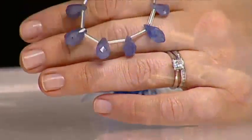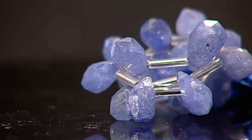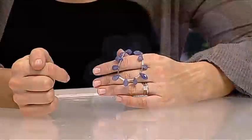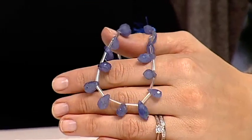How many of you use silver clay? How many of you prefer to use a 925 sterling silver? Could I see the call screen, please? Thank you. We have a lot of people on the phone lines already for this.